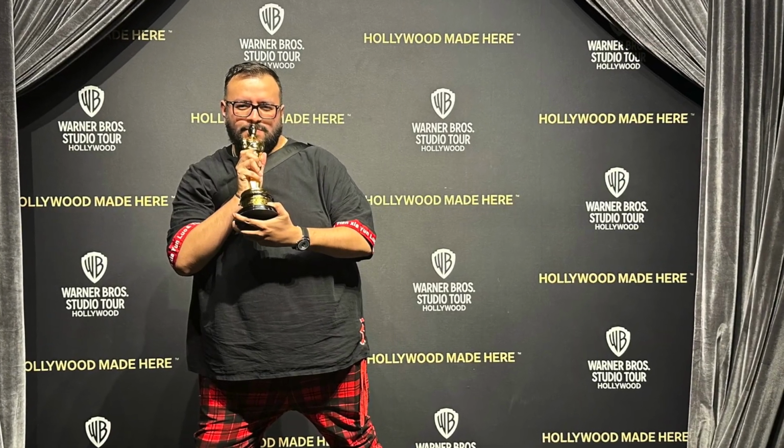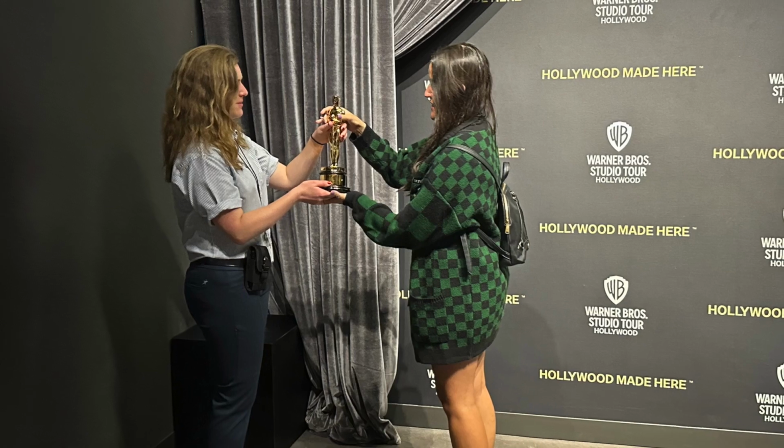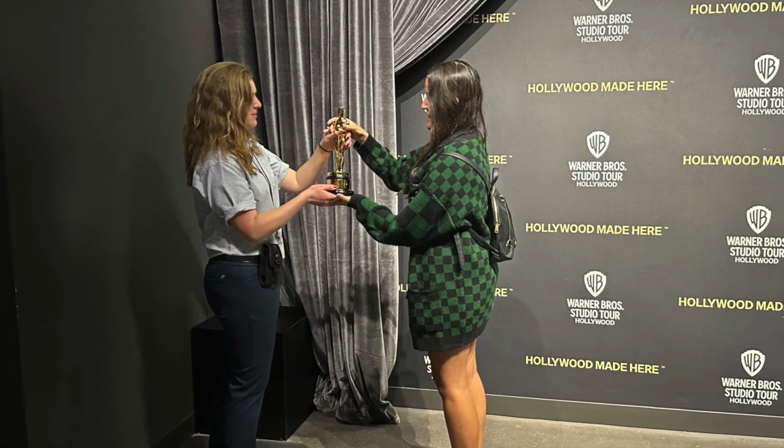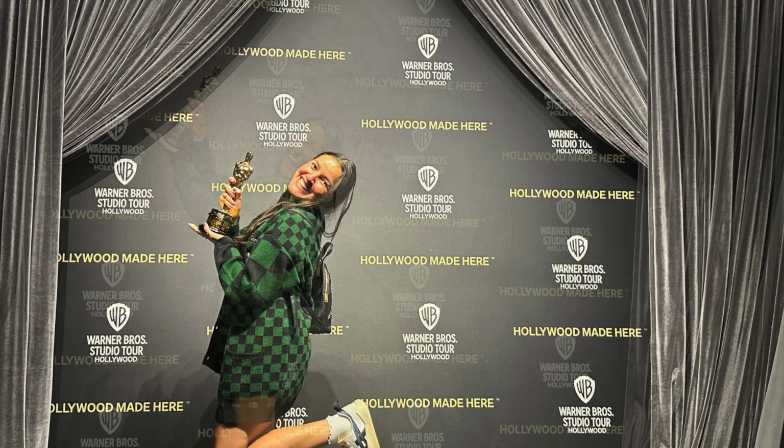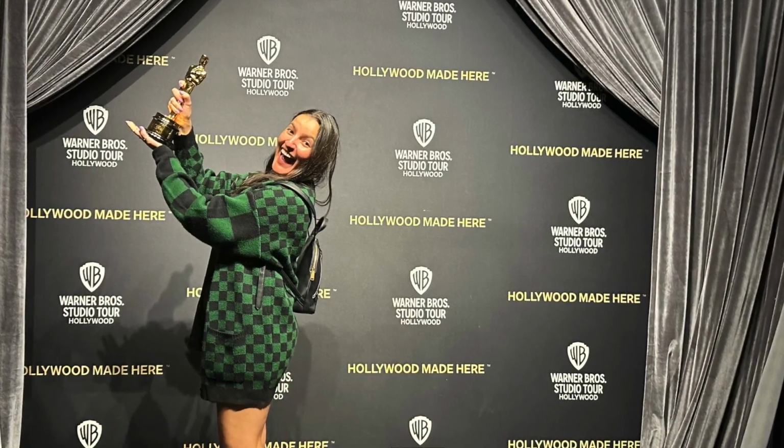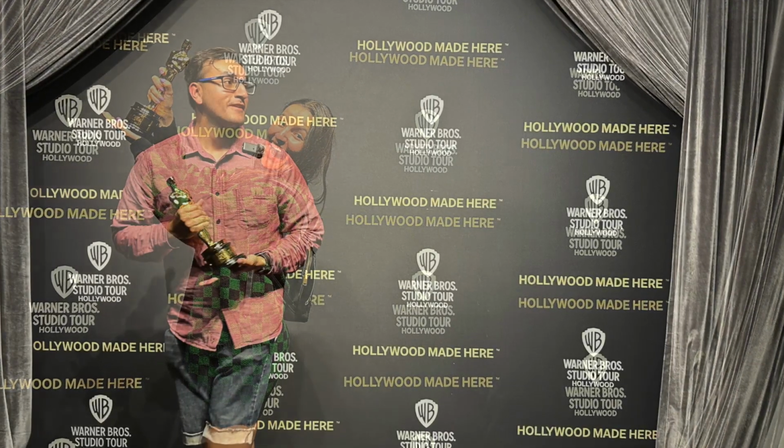At the end, you get to hold a real Oscar, which is kind of nice. It made me take my rings off so I wouldn't scratch it. But it was cool. You got to take pictures with it. You got to see how hefty it was. It was as hefty as you think it would be. Yeah, the heaviness was exactly what you think.